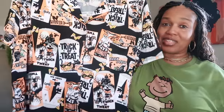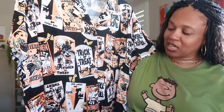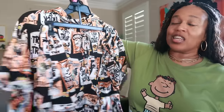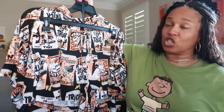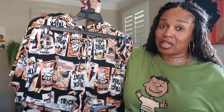Now, I told you guys in that video I was getting these because they have that vintage vibe. That's the one that says Twick or Tweet on it. And I think these are cute, the little pajama sets. I knew these were going to go fast, and of course, I like to have a size 2X. So I bet if I went back there today or tomorrow, these pajamas would be gone. They only put a couple of the plus size out, and they go so fast.